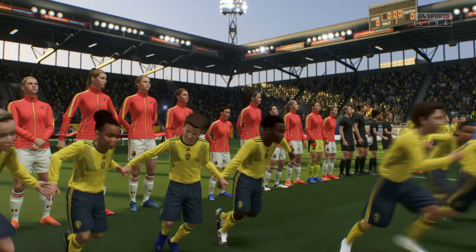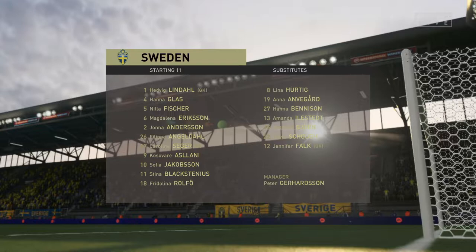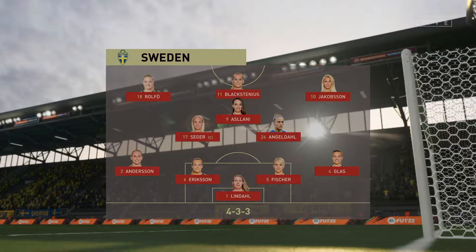Here's the starting 11 for Sweden. Well, it's a 4-3-3 with two out-and-out wingers, but they do vary their movement. They give width, but they also make diagonal runs infield when the ball's on the opposite flank. Their performances will be key today.